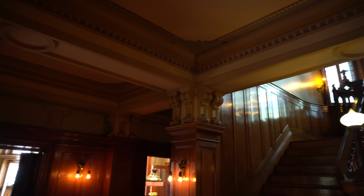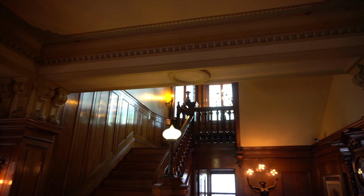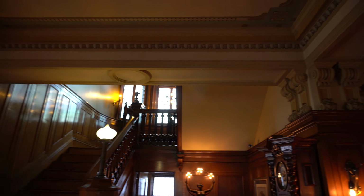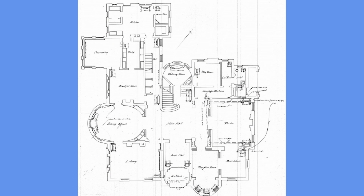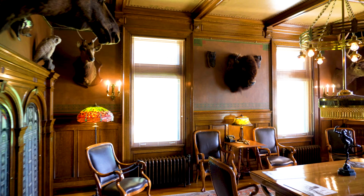So getting back to the house, we can see that all of this woodwork in here is original, and the stenciling on the ceiling has been restored to its former glory. So off of the main hall, most of the rooms are organized, and you can actually see that in the floor plan down below here. So let's start on this side of the house.